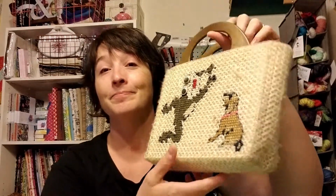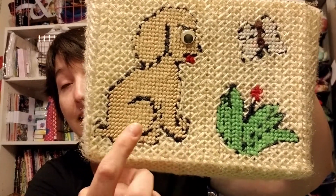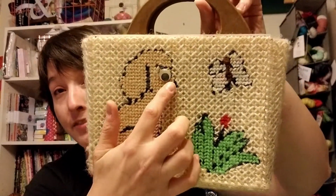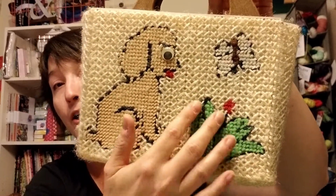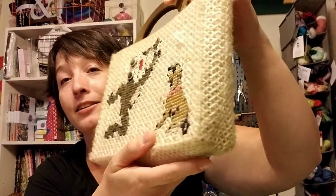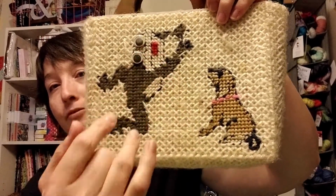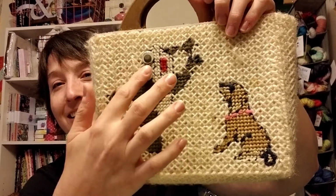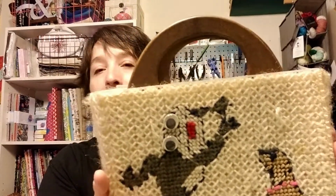It's a plastic canvas little purse with, let's see, there's a dog with his tongue out. She loved the googly eyes. They seem to be on a lot of things. And a little flower and a butterfly. And then this on the side always cracks me up because there's another dog, but then there's this gigantic frog jumping. He has googly eyes too. So this is just the plastic canvas with the yarn.